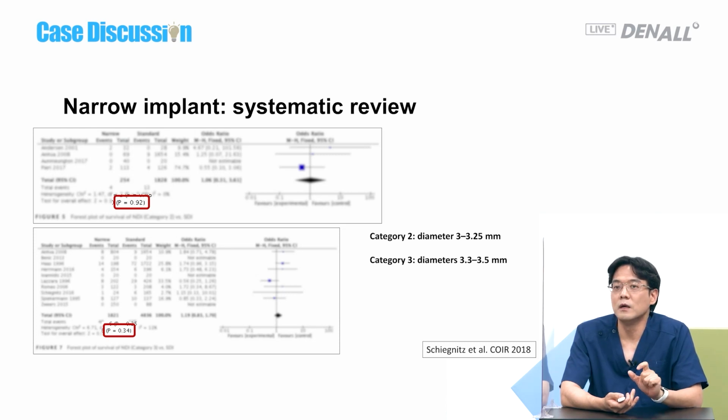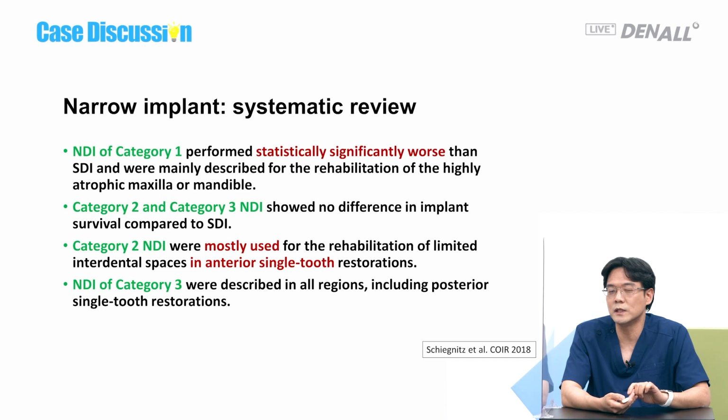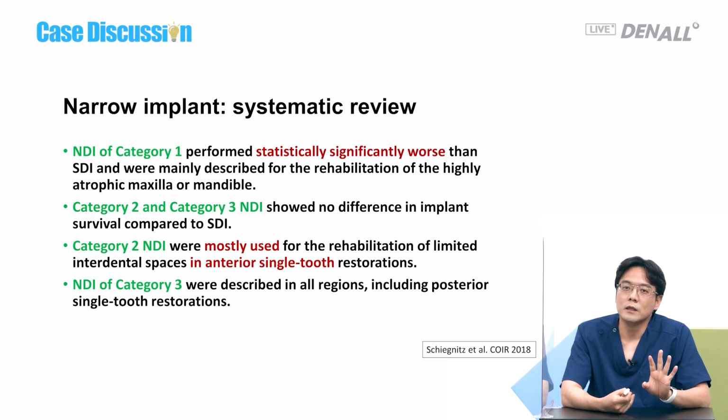Category 2, 3 to 3.25 millimeters in diameter. The narrow implants, there was no significant difference compared to the standard implant. P-value is 0.92. It is close to 1. Therefore, the results are the same between the two. Category 3, it is bigger in diameter, but the P-value doesn't show the statistical difference, but just shows the trend that we can identify. There is a reason for that.